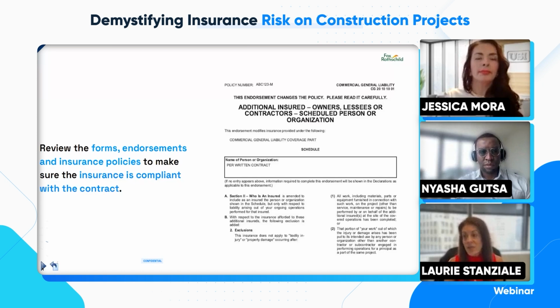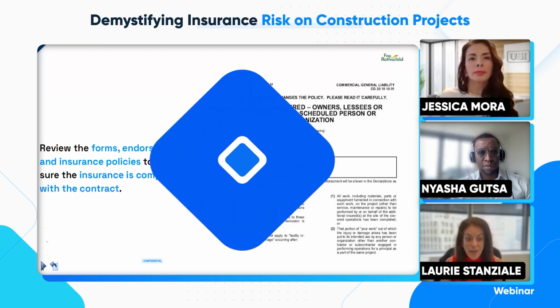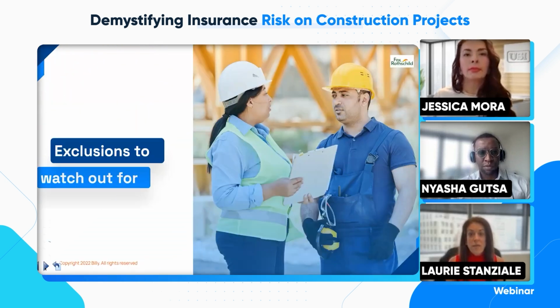And what that is, and this is an endorsement itself, but what each policy has is a declaration page. It's going to have the list of all the forms and endorsements that are included in that policy, what that $1 million actually covers, right? And a lot of it's basic stuff and it's standard stuff, but then there's a lot of endorsements which actually act as exclusions to the coverage. And that's really where it can get a little dicey. So let's talk about some of the exclusions that you have to watch out for.